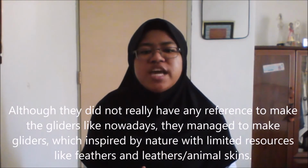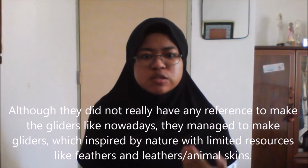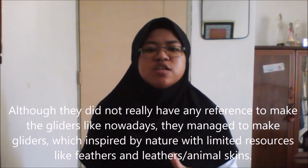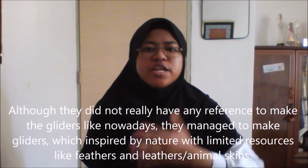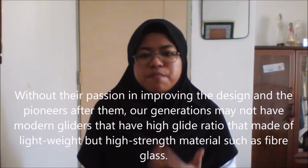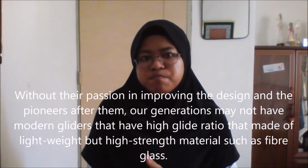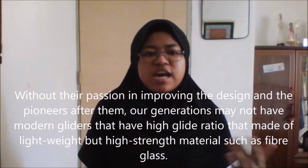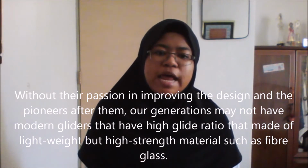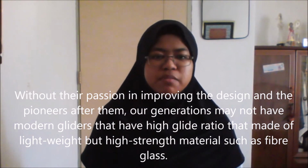Although they did not really have any reference to make gliders like nowadays, they managed to make gliders inspired by nature with limited resources, like feathers and leather or animal skins. Without their passion in improving the design, and the pioneers after them, our generation may not have modern gliders that have a high glide ratio and are made of lightweight but high-strength materials such as fiberglass.